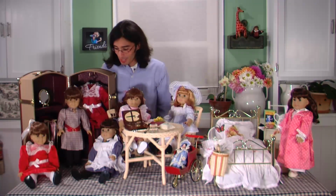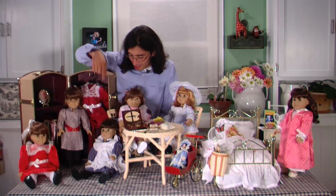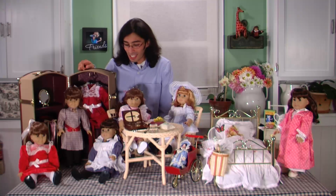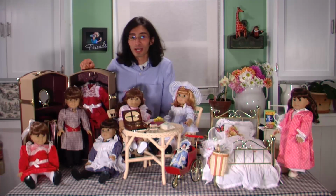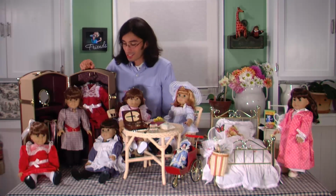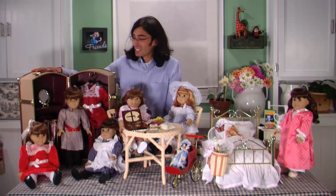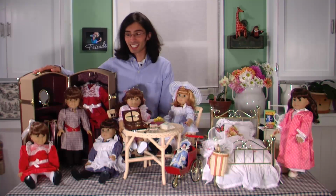So anyways, back to Samantha. My favorite Samantha outfit is the play dress and pinafore. It's one of the outfits that I had as a child. My mom gave in and got me the play dress and pinafore and her tea dress, which I don't have now because it kind of got really played with as a kid and it's not so good anymore. But the trunk, Samantha's trunk, it's a big, huge piece of the Samantha collection. I'm really glad I got it.